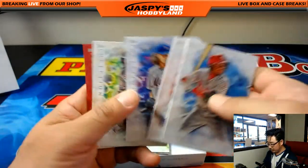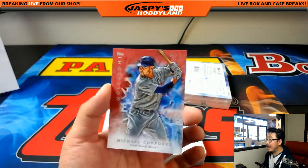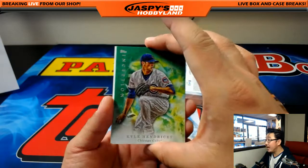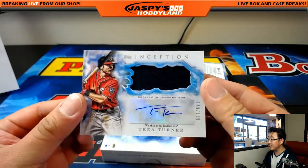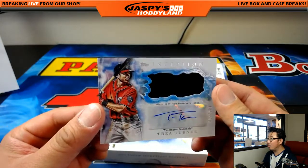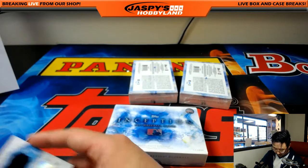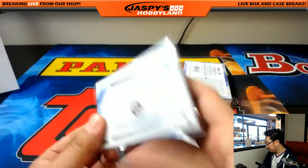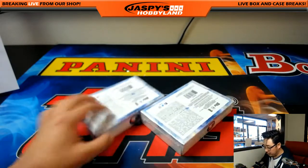Kel Franco and Michael Conforto, 39 out of 75 for the Mets, going to Armando. Behind Kyle Hendricks is Trey Turner, Bill with the Nationals, 149 out of 199, jersey and auto, Trey Turner, the speedster. All right, two more to go, folks.